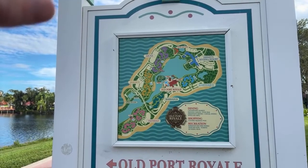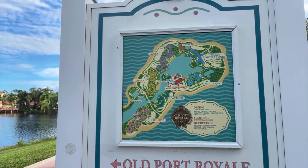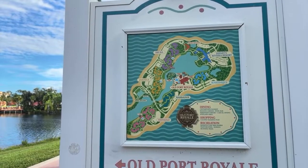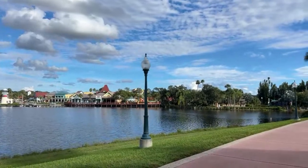Okay. We're gonna go towards that island section in the middle, right there, and head back over to kind of the main lobby area, Old Town, Old Port Royale. So we're gonna start strolling.